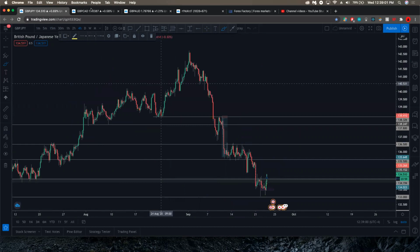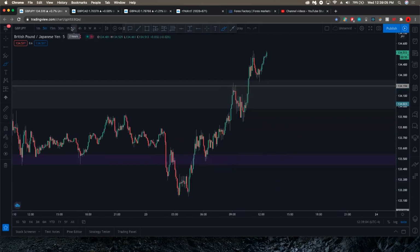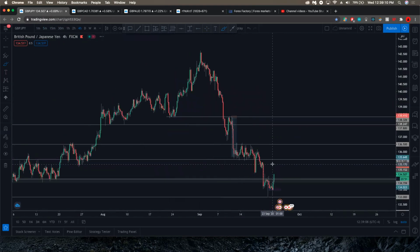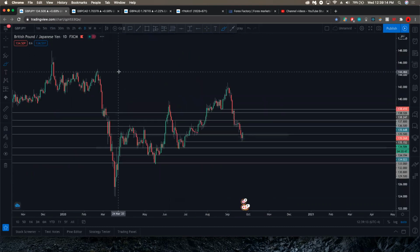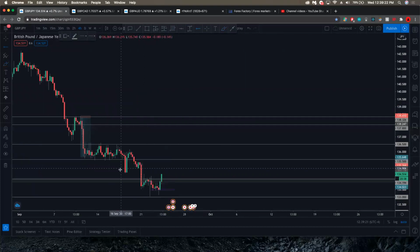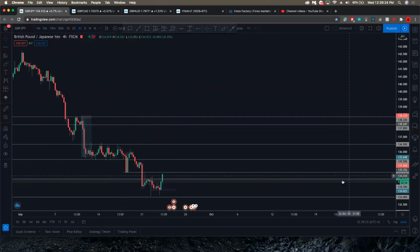So what's next for GJ? So we're above 134.200 now. So this is 4 hour. Let's look at daily. Daily can go back up to I think 135.500, but there are some levels in the way, such as this one. Okay, so let's say we break that, then we can easily go up.